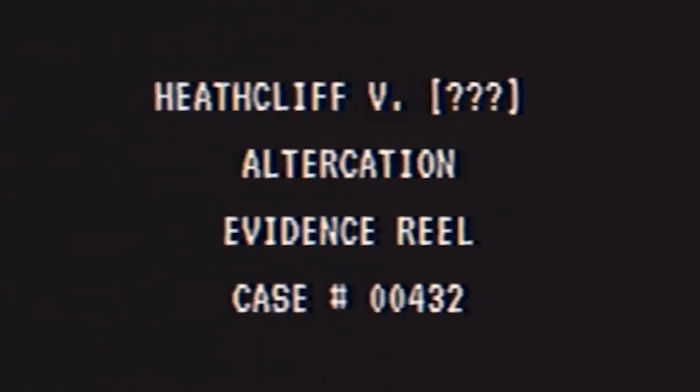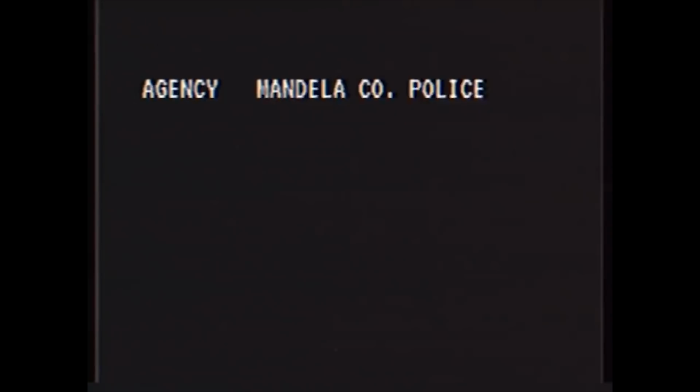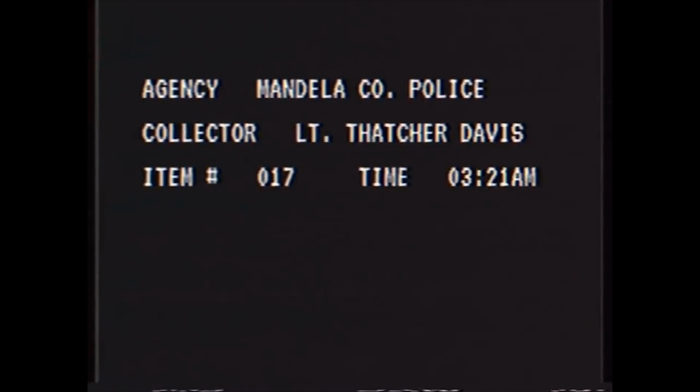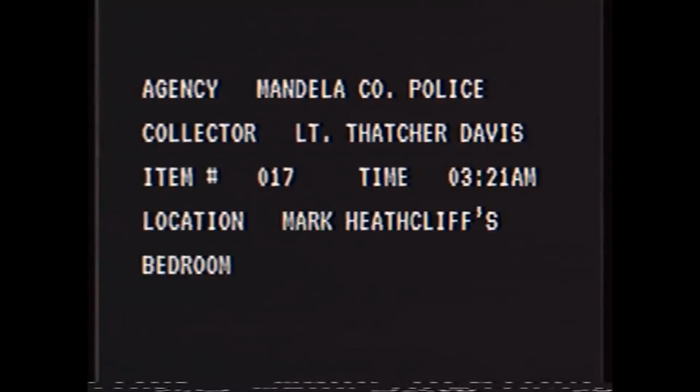Heathcliff. Altercation, evidence real, case 00432. Agency, Mandela County Police. Collector, Lieutenant Thatcher Davis. Item 17, time 3:21 a.m. Location, Mark Heathcliff's bedroom. Description, personal camcorder.